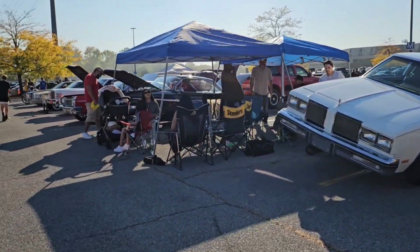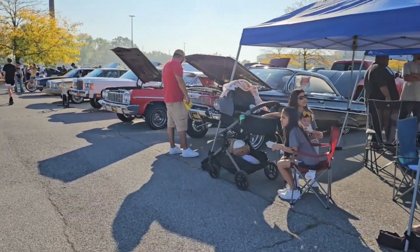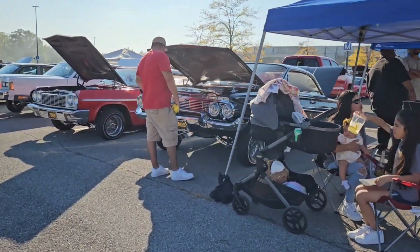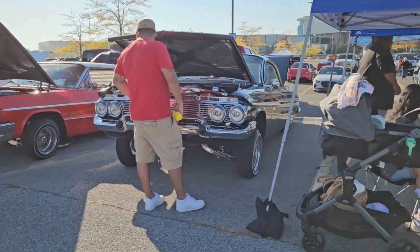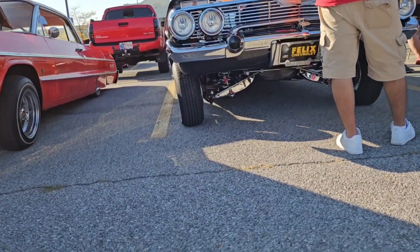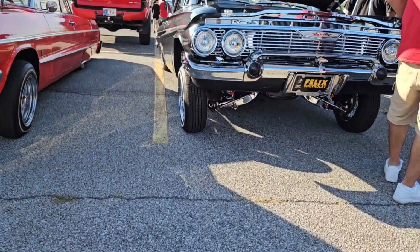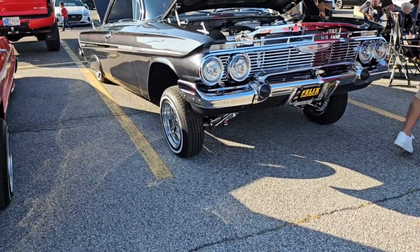Check them out right here. Ooh, look like a 59 and a 64. And they got these white down, man. Damn, hella clean. Look underneath here. Check him out, sitting up like you paid attention in class. Yeah, it's a 59, ain't it?